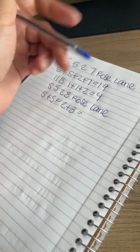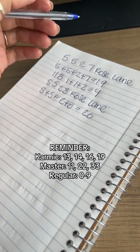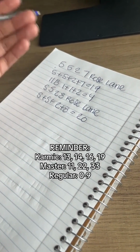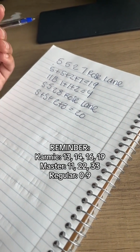Okay, anyway, this would equal 20, right? There's no 20 when it comes to the energies, okay? It's either going to be 1 through 9, or one of the master numbers, 11, 22, or 33, or one of the karmic numbers, 13, 14, 16, or 19, okay?